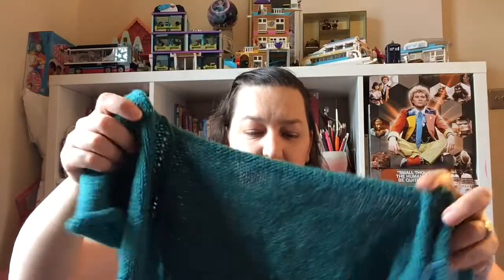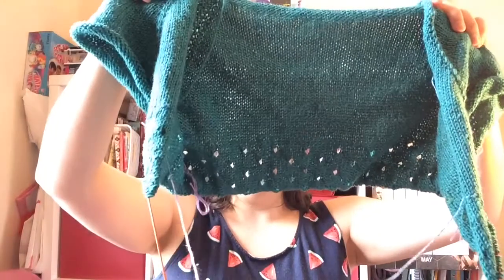I think I'm on my 3rd chart repeat for this section here, and I think there's 3 or 4 different chart sections for the lace area. So it's gorgeous and soft, and it's knitting up quite quickly when I get the chance to knit on it. And hopefully I will get this done before the end of the month, but I'll tell you about that later.